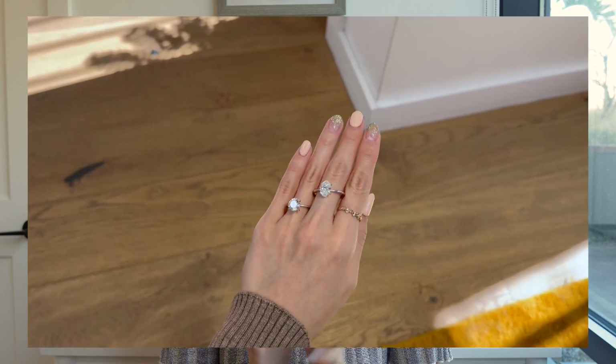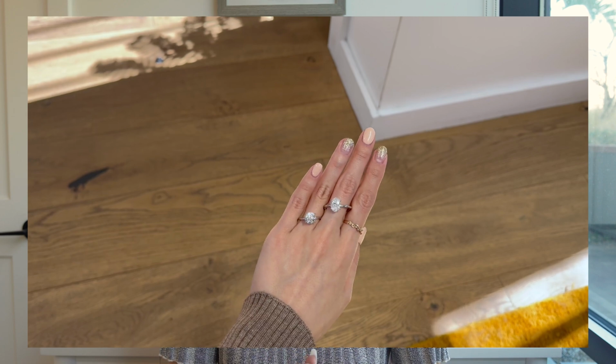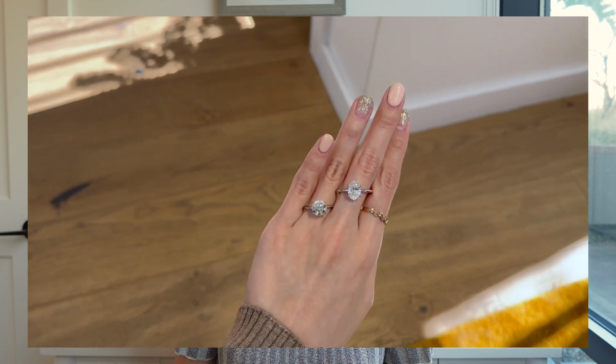But definitely the turning point for me between choosing an oval and a round, because I was pretty set on oval, like I said, was when I tried on a loose two-carat oval versus a loose two-carat round. And the sparkle, I'll put some videos up on the screen if I can. The sparkle of a round is like no other. A round diamond, because geometrically it is symmetrical, is always going to have the best light refraction. So it's always going to create a beautiful diamond sparkle all throughout the diamond, no matter what angle you look at it.